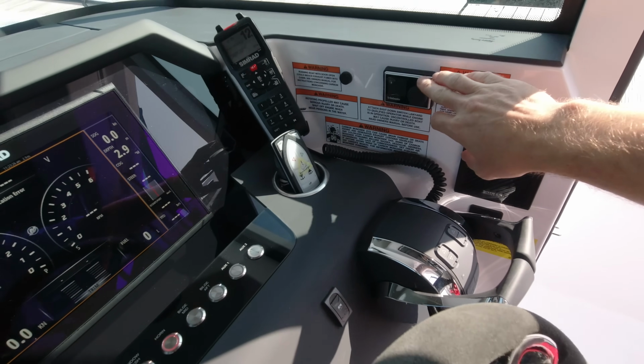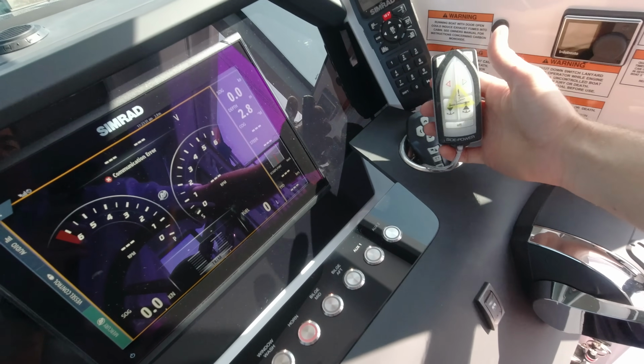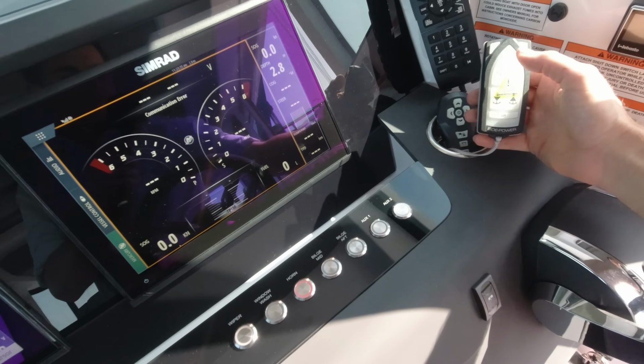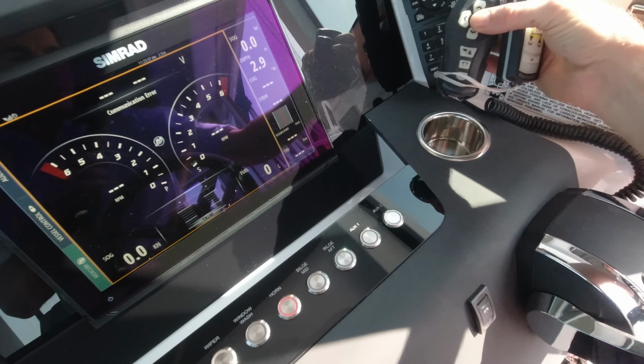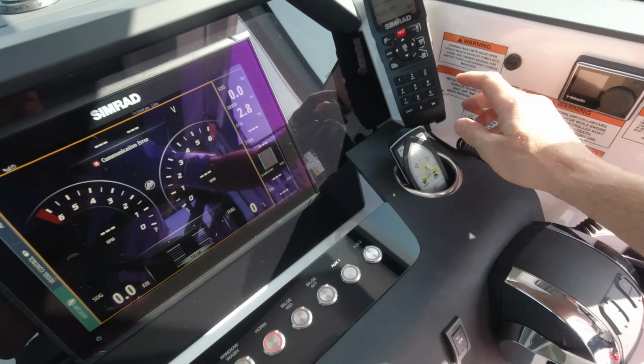So we've got the Webasto diesel powered heating system control here. Notice we've got a remote control. These are standard from Axopar, nice, as they're a factory extra on most other manufacturers. Remote control for the bow thruster. We've got a remote control for the spotlight up top.